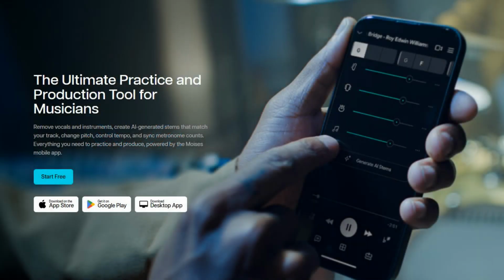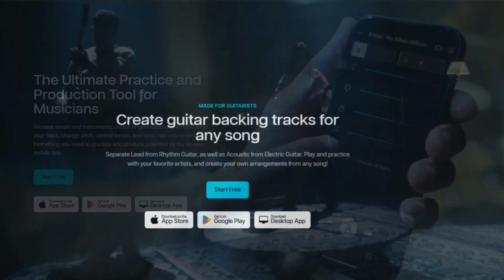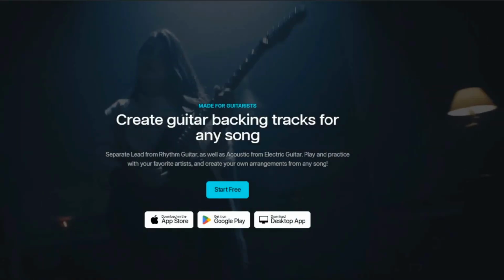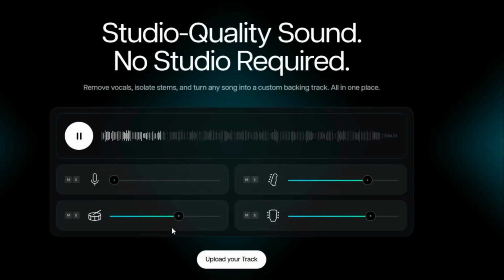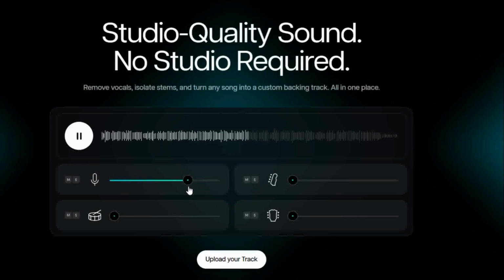It separates vocals, drums, bass, and other stems, perfect for making jam tracks, backing tracks for guitar, or creating acapellas. The free plan lets you process 5 songs per month, each up to 5 minutes long. Go premium for unlimited use, longer tracks, and more features. Even with limits, Voyage is a great choice for casual users who just want clean splits without paying up front.